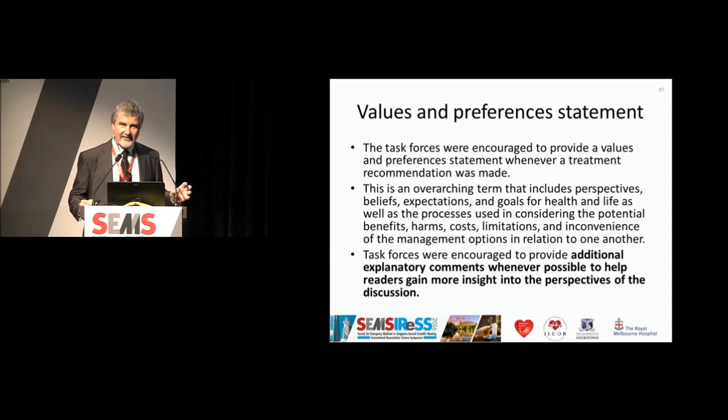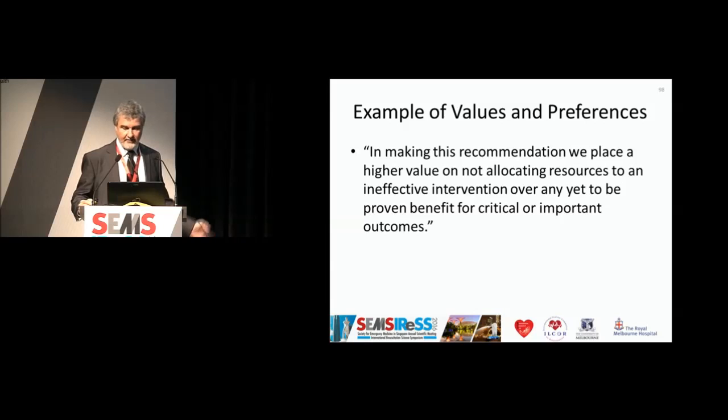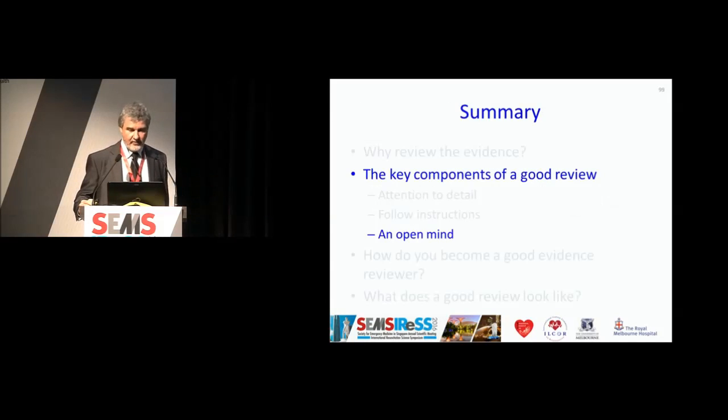We then encourage the group to come up with what we call a values and preference statement. And this is just additional explanatory comments to help people understand what the thought processes were. And so you might say something like, in making this recommendation, we place a high value on not allocating resources to an ineffective intervention over any unproven benefit for critical or important outcomes. Right? There's not enough evidence out there, but we think it might be worth doing.